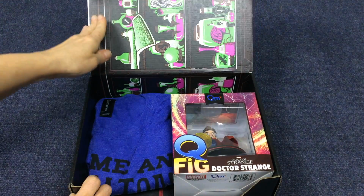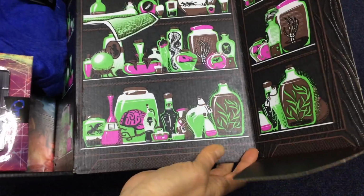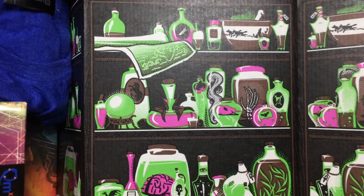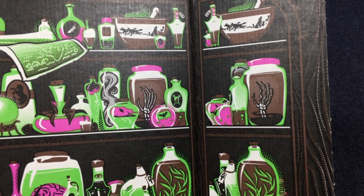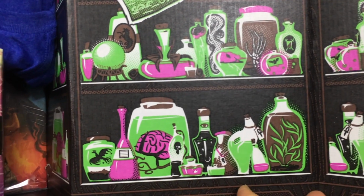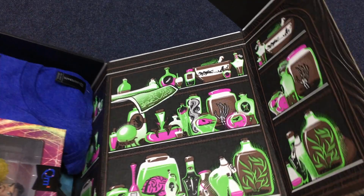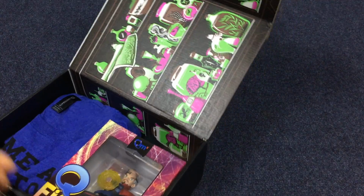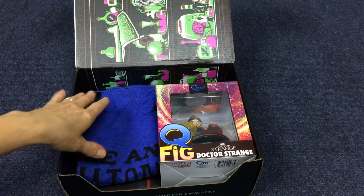Ooh, very cool. I love the figure. Yes. Look at what we have here. Ooh, look at the box. All right, the box has a really cool apothecary type spells shelf kind of print on the inside. Very magical and spell-like. I like that. Very cool. Okay, so let's check it out.